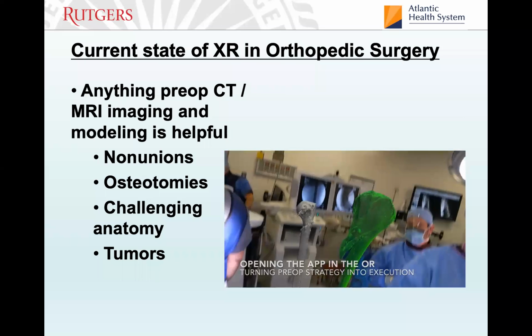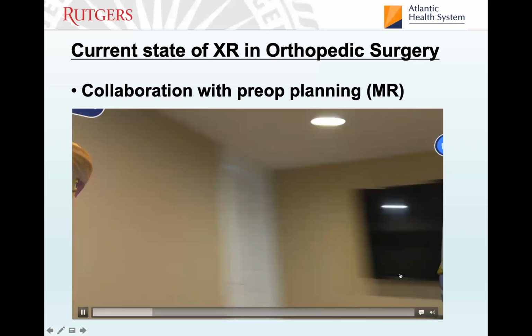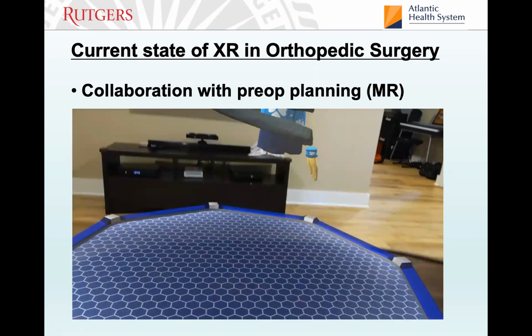So one of the other things I think is great is you can do preoperative planning across the globe. You can collaborate with colleagues. This is myself with a surgeon from France and Switzerland in my basement, looking at a difficult distal humeral case there. Probably a bit loud on the volume there, I apologize. But yeah, so it's been very cool.